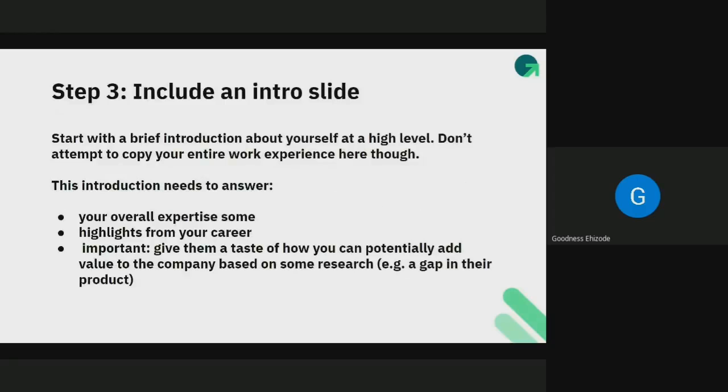Step three, include an intro slide, an introduction. Start with a brief introduction about yourself at a high level. Don't attempt to copy your entire work experience. The introduction needs to answer your overall expertise, some highlights of your career. An important thing, give them a taste of how you can potentially add value to the company based on some research.